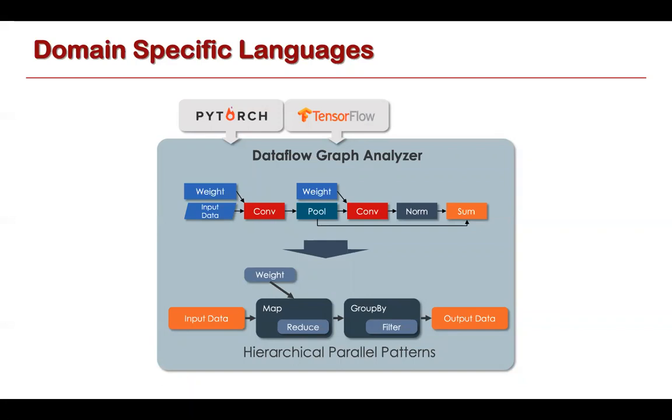And it turns out that not only can machine learning domain-specific languages be mapped to parallel patterns, but data processing languages like SQL, of course, can also be mapped to parallel patterns. And the key is that you don't want a flat representation, you want a hierarchical representation of parallel patterns. And just to say a few more words about parallel patterns, you're all familiar with map and reduce, and others like zip and flat map and group by.